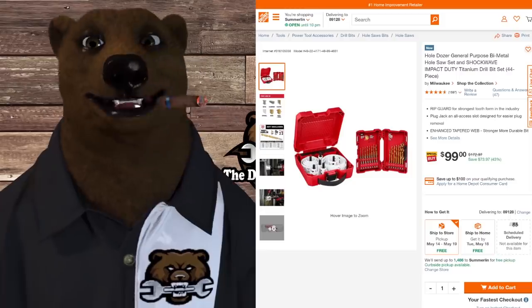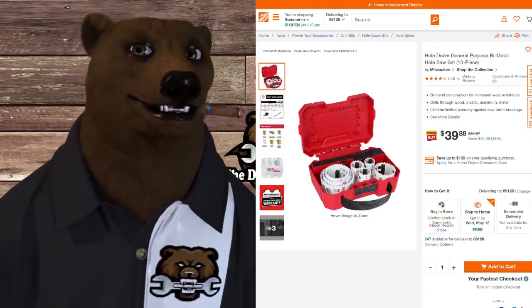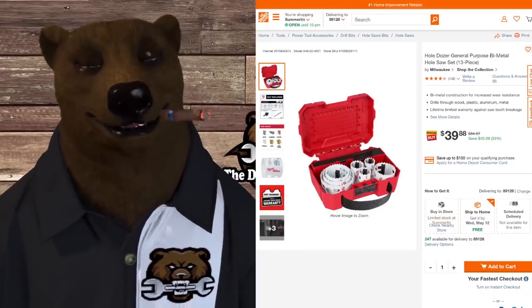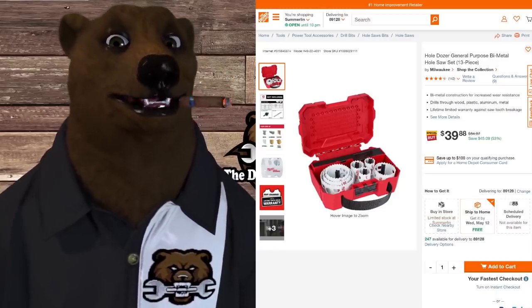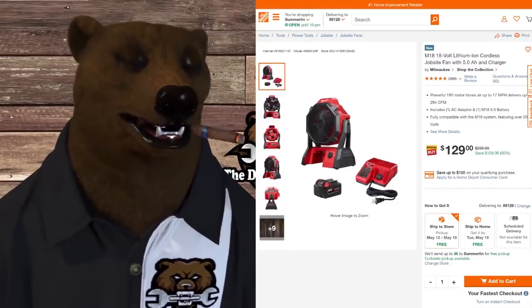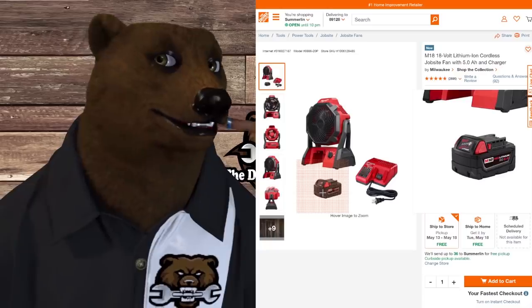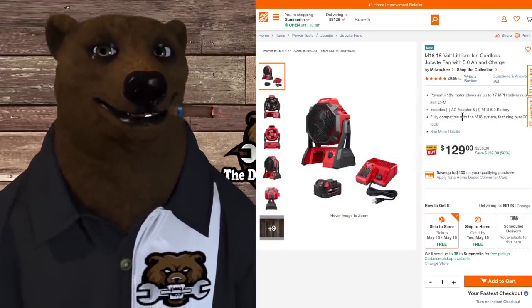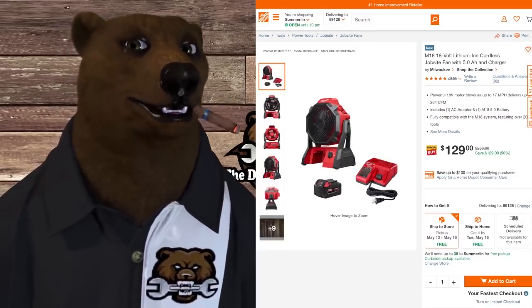Now, if you don't need quite that much, we've got a smaller one here for you. Smaller set, 13-piece bimetal hole saw kit. Again, Milwaukee, it's the same thing, just a smaller set for $39.88. It's 53% off. That's a heck of a deal. Next up, we got the Milwaukee M18 cordless fan here with the battery, okay? That's a big deal here because that battery, that's the 5-amp-hour battery there. That's more than half the price of the fan alone. And you get the charger with it, so why not do that?